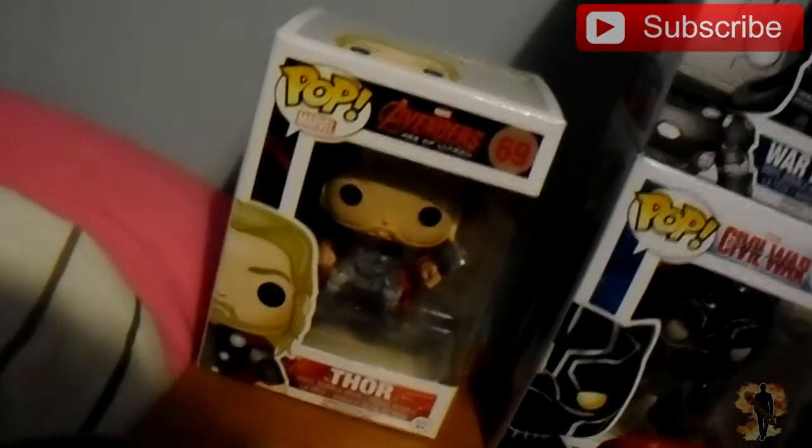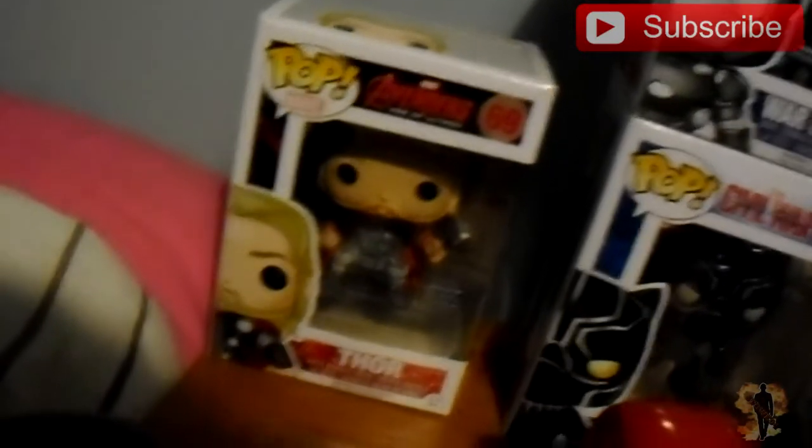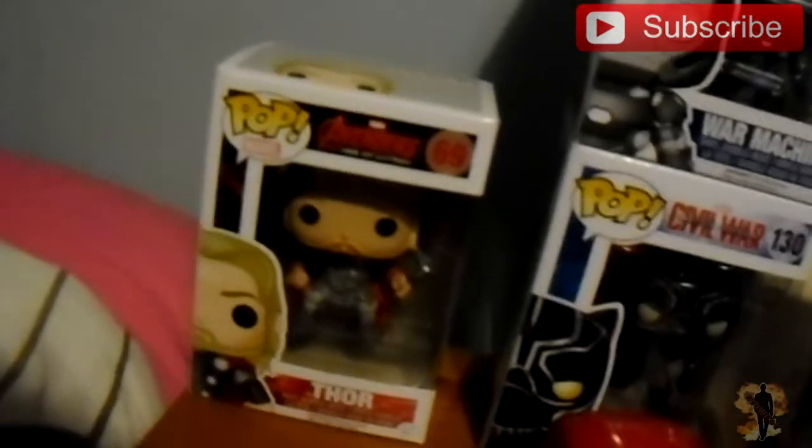Then of course at the back there I have the God of Thunder, Mr. Thor. Big fan of Thor, big fan of Chris Hemsworth who plays him. So yeah, he was a really nice addition to my squad as well.